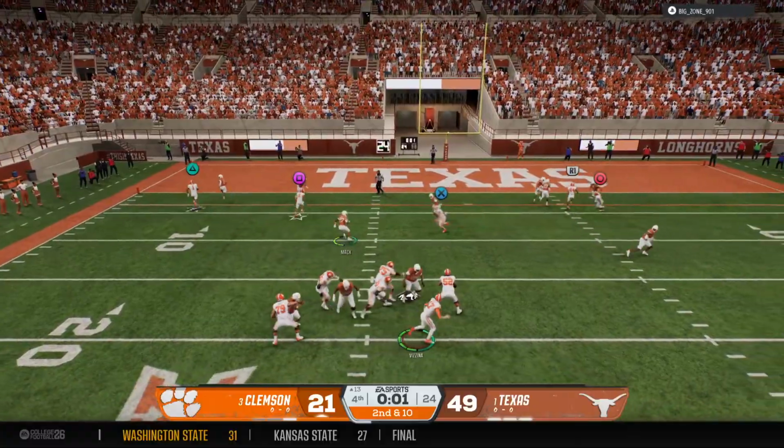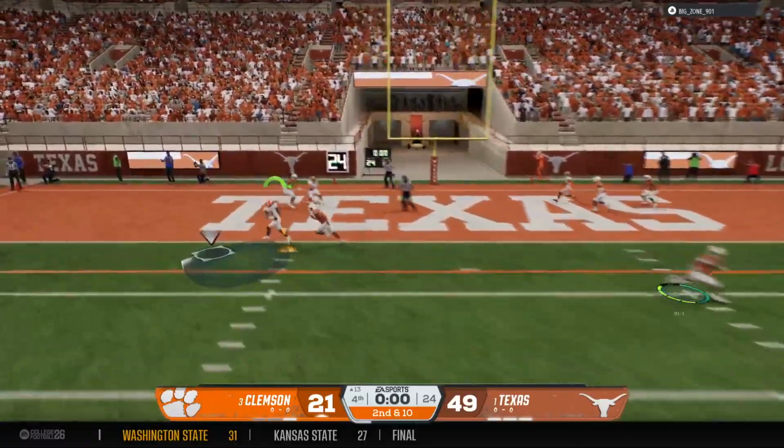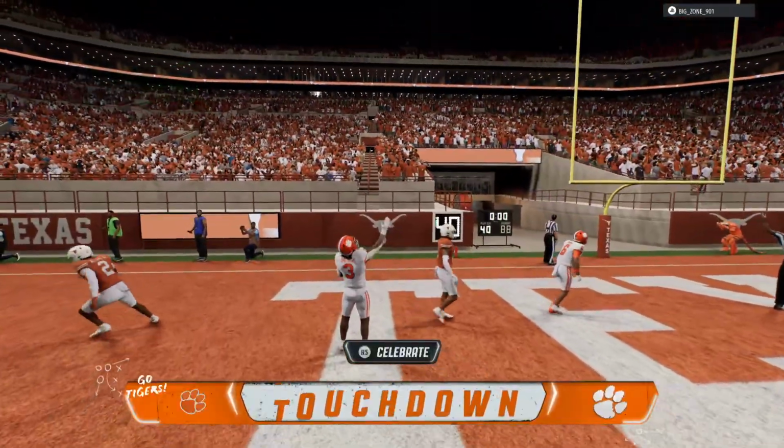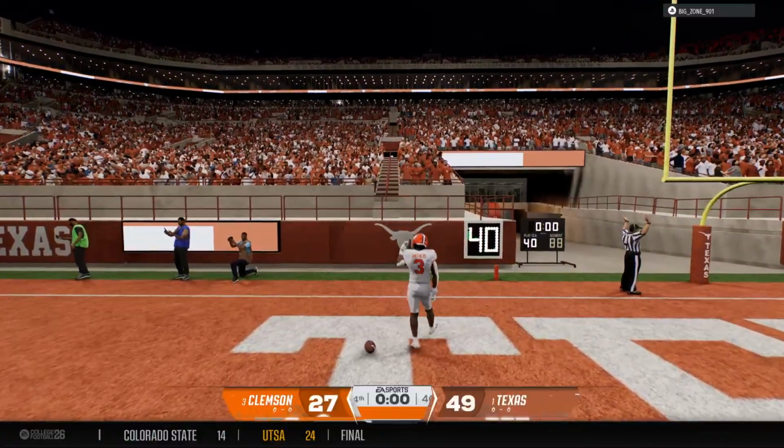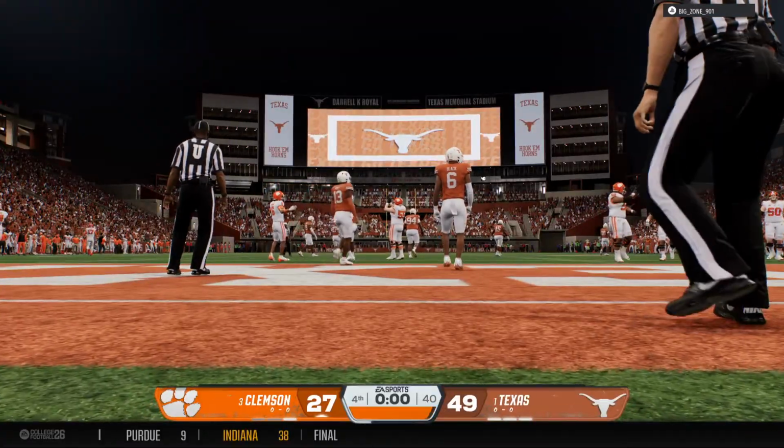After the incompletion, QB tries it again on 2nd and 10. Fires it on the move. Bites into the end zone. Touchdown, Clemson. Well, they began with great field position, and that didn't take long at all, Kirk.